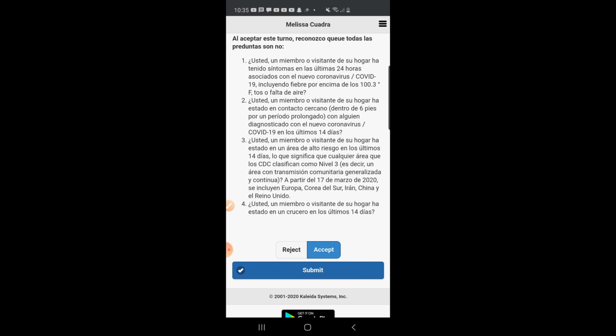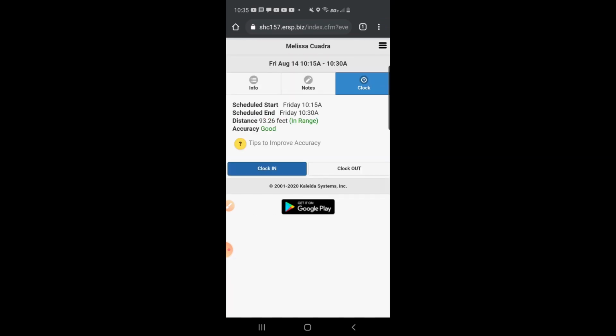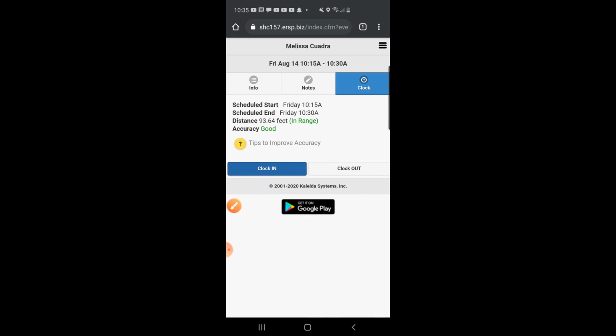If you hit accept, you're recognizing that the answer to all these questions is no. Once you hit submit, you're confirming your case, or in essence, that you're fit for duty. You have exactly 1 day to confirm your case before your shift starts. If you fail to confirm the case or to accept the questionnaire, you will be removed from the schedule.